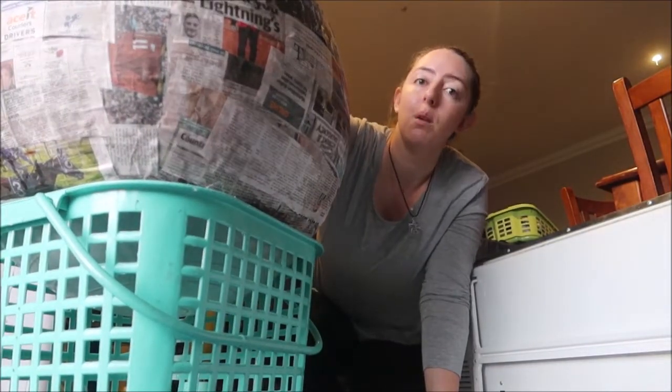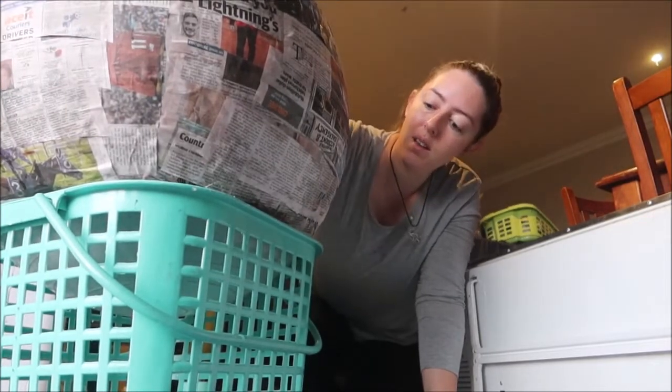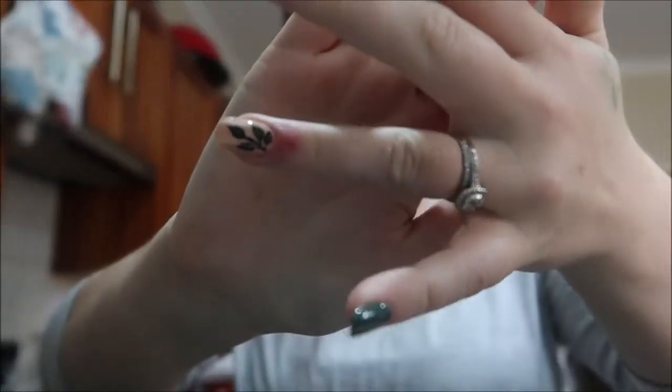So we really need to get this part done because it's got to dry in between layers, and the rest of it shouldn't be too hard. I just finished that layer of paper mache and my finger is killing me. I literally sliced it at work and I got all stuff in it.